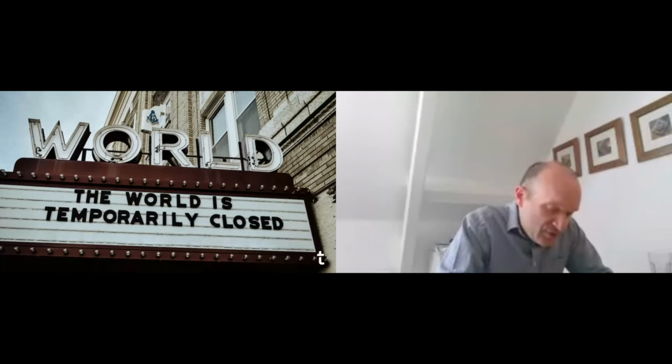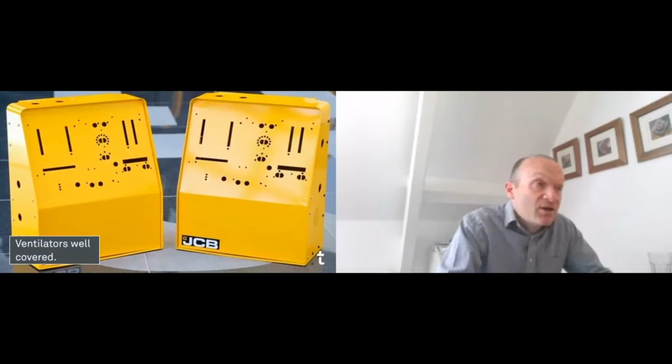You'll remember that there was a lot of activity around ventilators, and these were seen as critical in terms of keeping people alive. This is a photo from JCB for some of the things that they did, but there was a lot of other activity, including a number of people in the region. We looked at this, but we concluded it was well covered. There were a lot of people on the case, and indeed people much better placed than us to solve these problems.